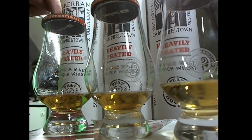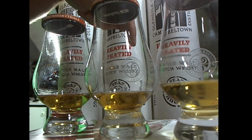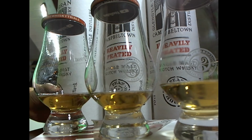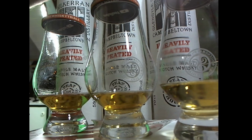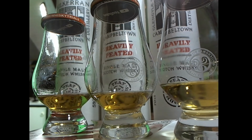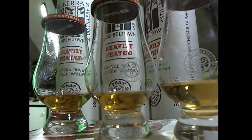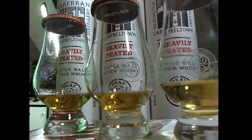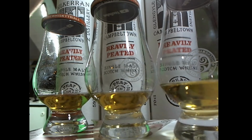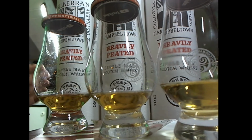And they are 1, 2, and 3 in that order. So batch 1 is 59.3%. Batch 2 is 60.9%. Oh, lordy. And batch 3 is 59.7. Sweet Jesus. So, hefty drams, heavily peated.